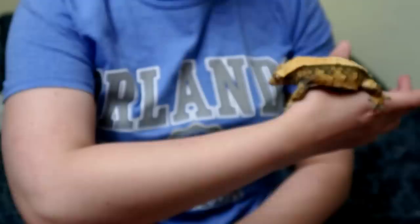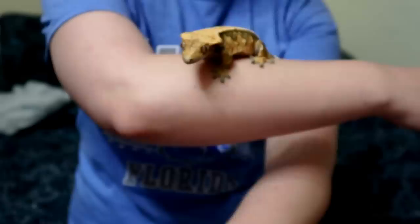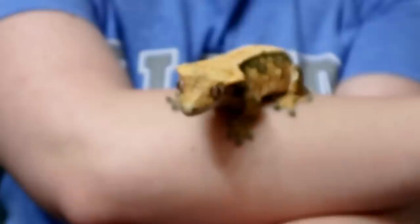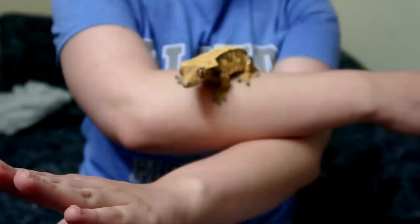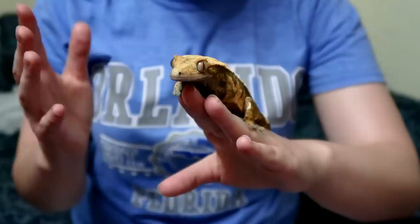There you go. Now, as you can see with Lyra, she does jump, but that's normal, and I would totally encourage that. It's good exercise. It shows she is very good at what she naturally should be able to do, and you can just adjust your hand. And they do give you a bit of a warning. You can kind of feel them tensing up and aiming when they go to jump. So she's thinking of an area. There you go. So they're great pets handling wise.